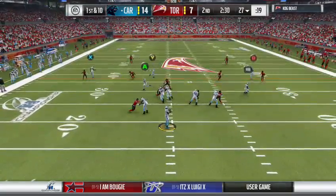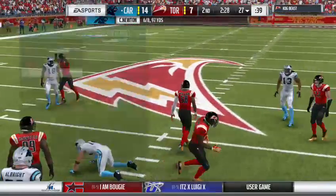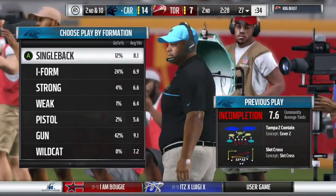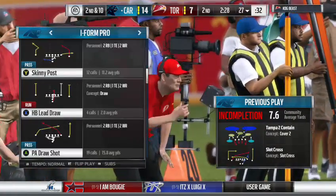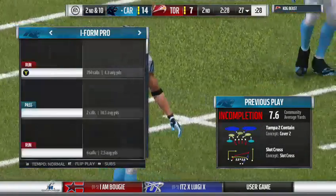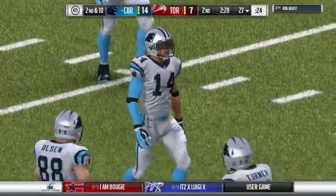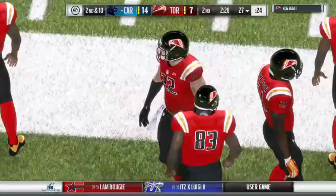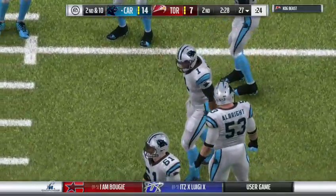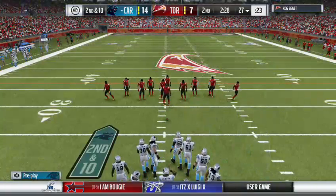On 1st and 10, Newton. He couldn't quite hold it. Got hit. Ball pops out. Incomplete. It looked like they had something there, but I think that he was thinking about running with the football before he actually hauled it in, and that led to a big drop. So 2nd and 10 here.